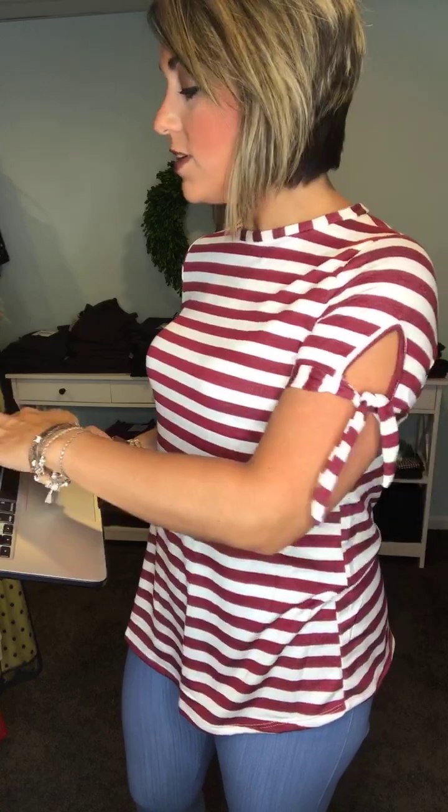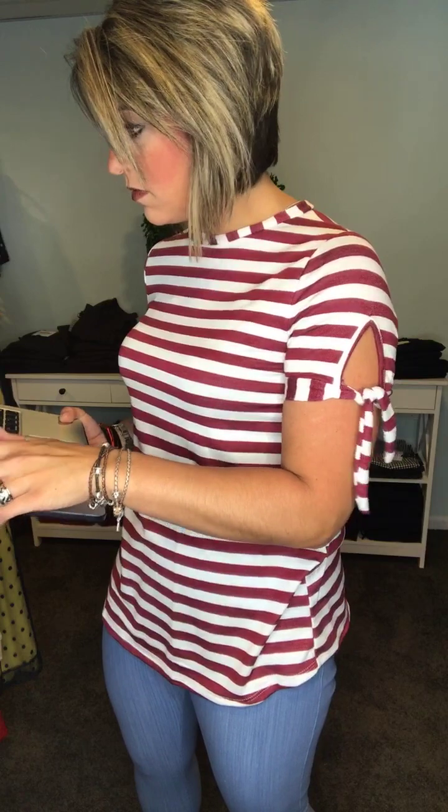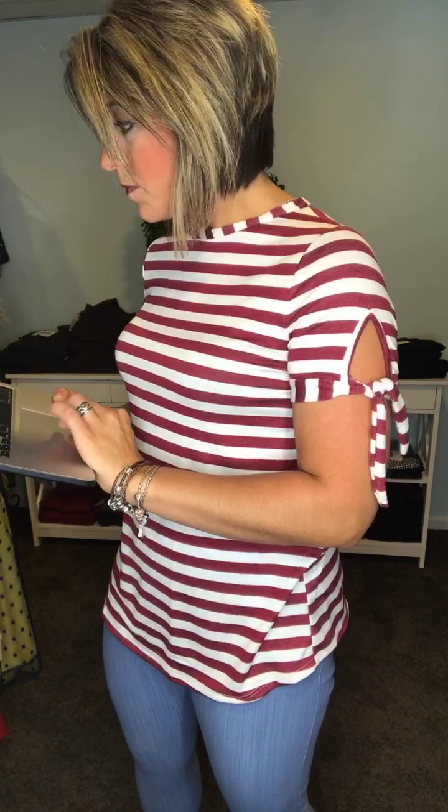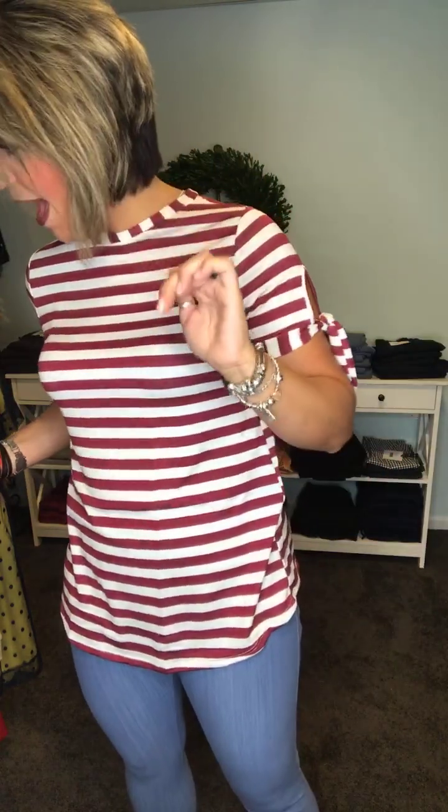Let me double check so I give you guys the correct wording. And you know, it's always good to take notes during the live so that way you know what you're looking up and what you're after when you're on the site. Okay, this one is called the tie sleeve top. Very easy. The tie sleeve top.